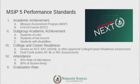Now for Normandy, the first and the second standards are identical because 100% of our students fall in a subgroup, either students of color, students of low income, or students with disabilities. So those 2 scores are exactly the same for us, but for other districts, it's a measure to make sure that all kids are learning at appropriate levels. The next performance standard is college and career readiness.